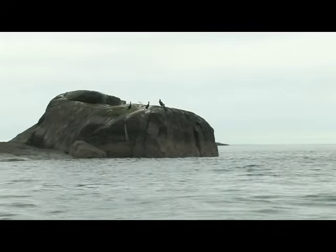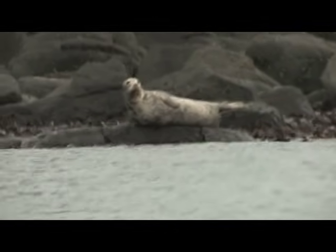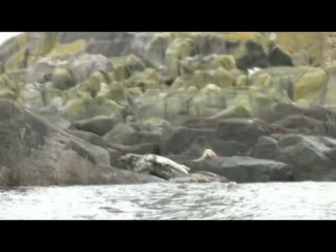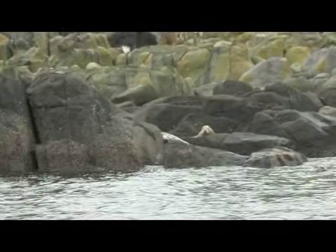The islands and the rocks around about are very important, as you can see, for haul-out places for the grey seal. We can see a couple of pups in front of us, defended by her mother and a whole series of males. And each and every one of these islands boasts several grey seals.